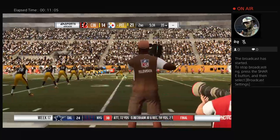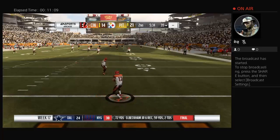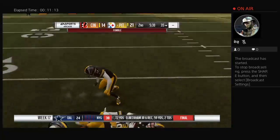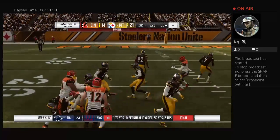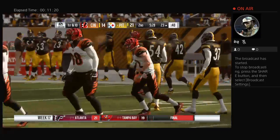Boswell on now to kick this one away. This will be taken in at the 1. Now a hit and a loose football. And his guys are going to get the football at the 23-yard line.